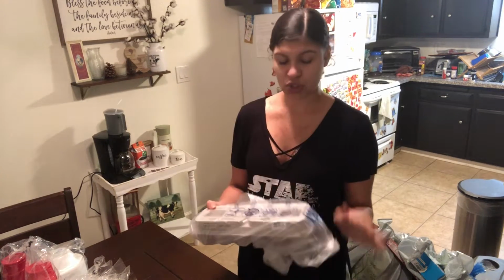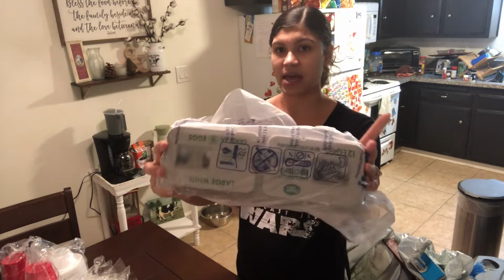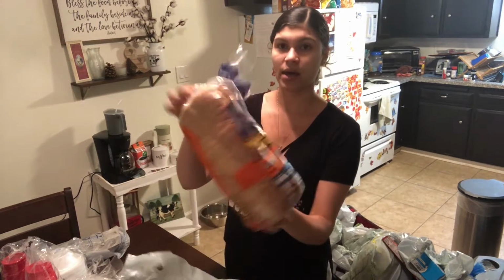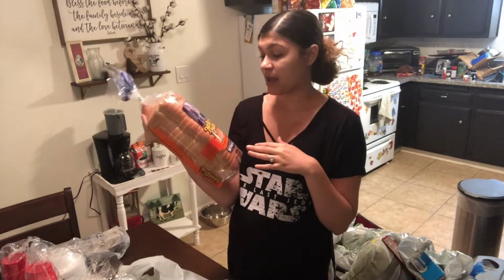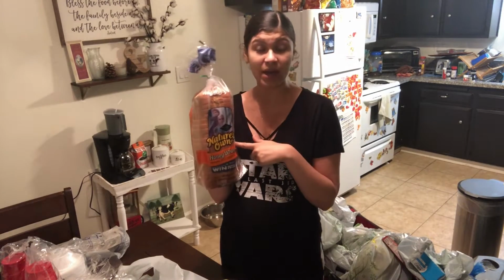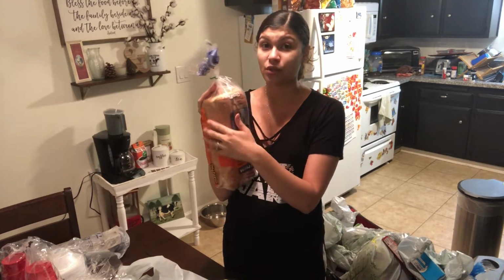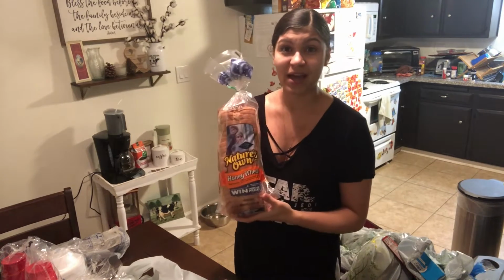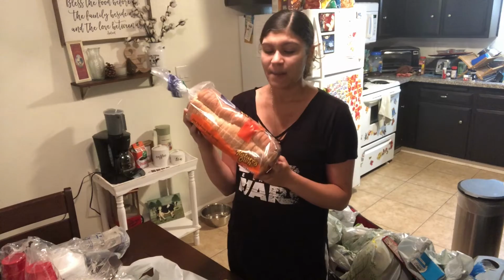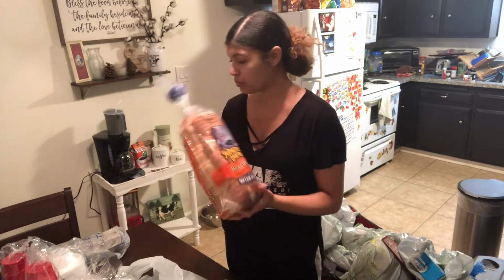A 12 count of eggs, some honey wheat bread, and this brand is my favorite. I love the honey oat bread that has actual oats on the crust of the bread, but they seem to never have it when I order it, so my next favorite is the honey wheat bread.